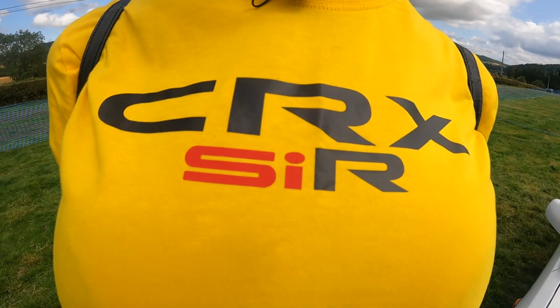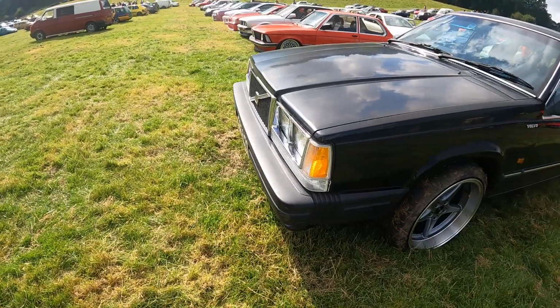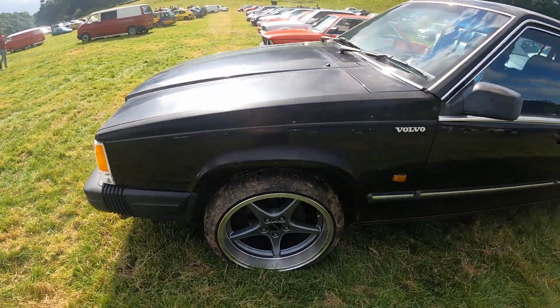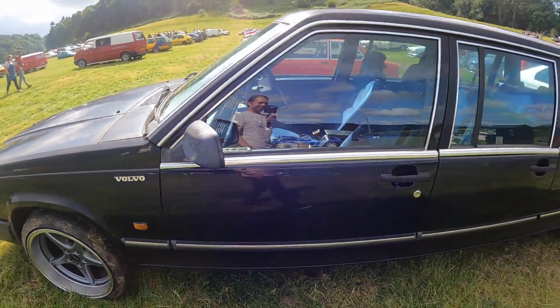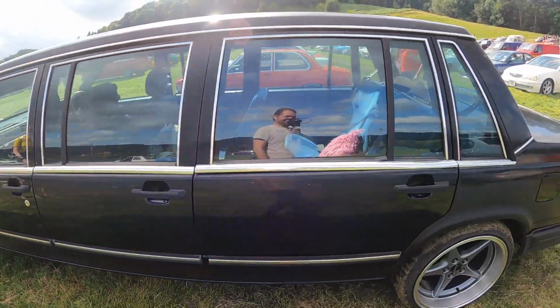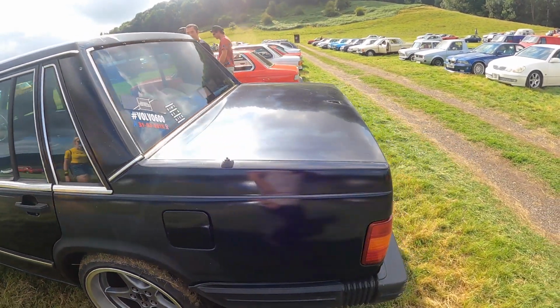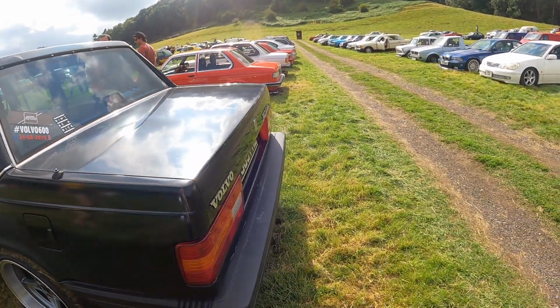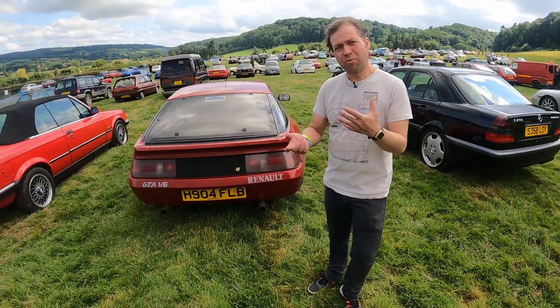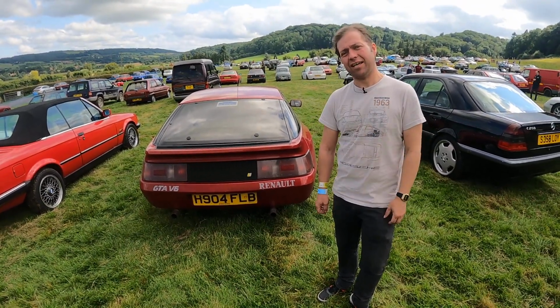So there you go. Gratuitous booby shot. Is there such a thing? Yes. Okay. It's a Volvo that goes on and on and on, and on, and on, and on.